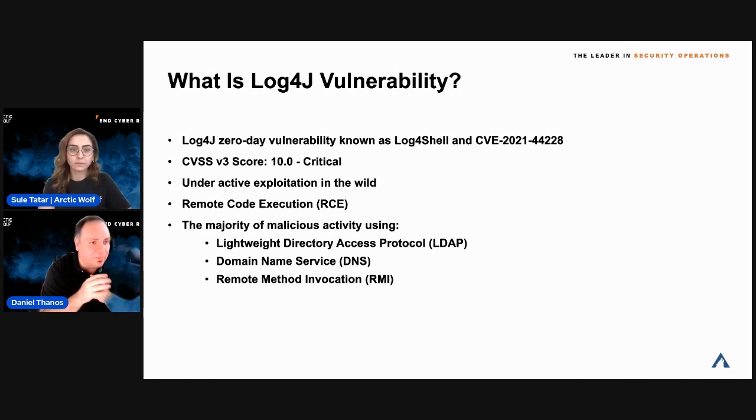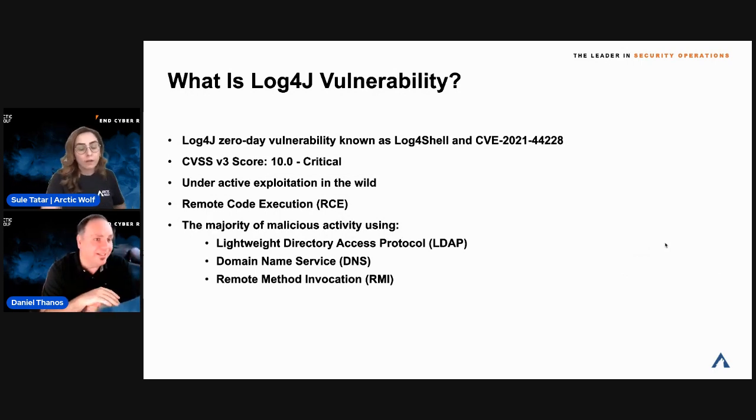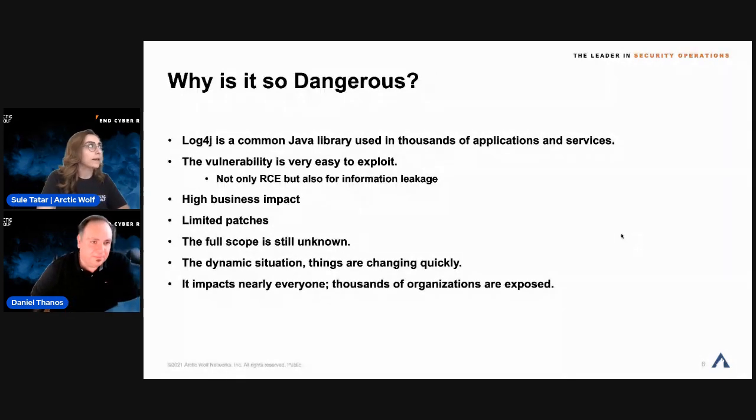So I still say pedal to the metal. You're still going to have to go back and do another update. And of course, to be clear, it's not that you're updating the library itself. You're going to have to update the applications which contain the library. Yeah, definitely. And I think that will bring us to the point of why this is so dangerous.